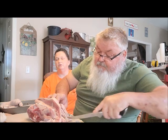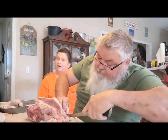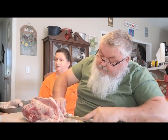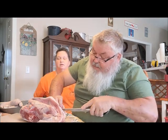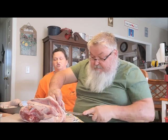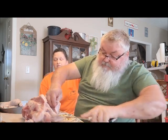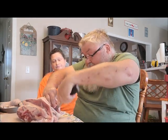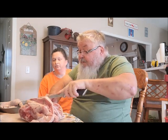Now, normally, if you have freezer space, you could keep the bones and stuff to make stock or even bone broth. We currently do not have the freezer space between vegetables and meat and chicken stew that we made. We're pretty stocked up. We're full, aren't we? We are full.